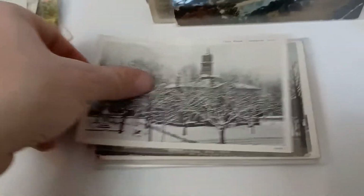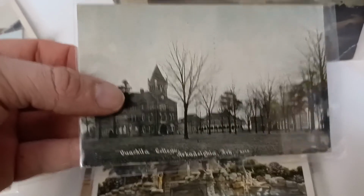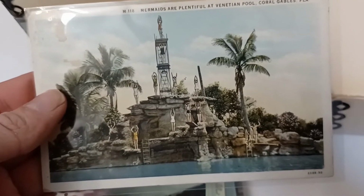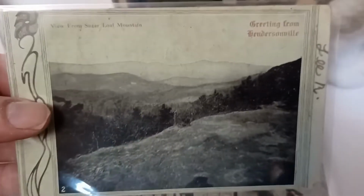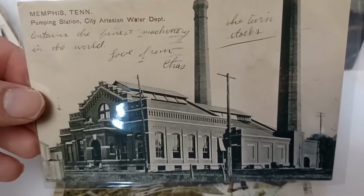Buster. I had a feeling he was going to try to help out. Fayetteville Courthouse. Arkadelphia, Arkansas. Venetian pool at Coral Gables. That's awesome. The mermaids. Hendersonville. Artesian Water Department, Memphis, Tennessee.